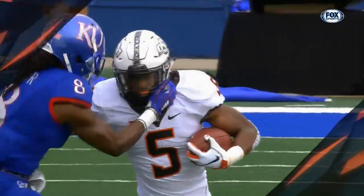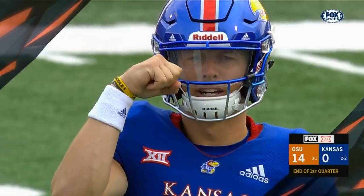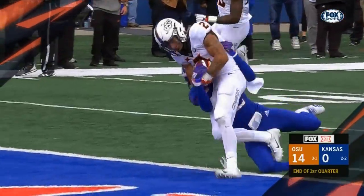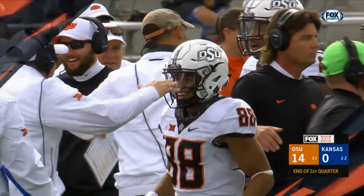Kansas on the move, a drive sustained by a roughing the kicker penalty. Oklahoma State, two drives, two touchdowns so far. We played 15 minutes in Lawrence, Kansas. Oklahoma State leads Kansas 14-0.